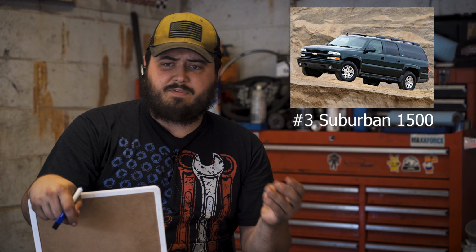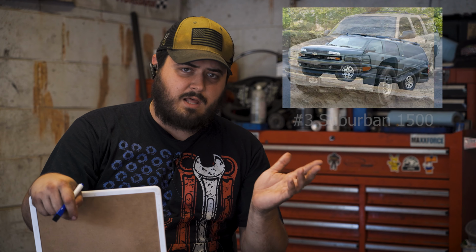Number 3 is our Suburban 1500. Now there is a 2500 Suburban. There's not really anything wrong with it other than they cost a fortune. Lots of preppers and the kind that think the world is gonna end have bought these all up. You're not going to get one. You're not going to get a 2500 for any kind of affordable price.